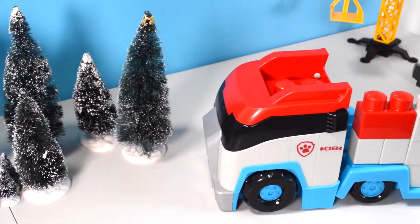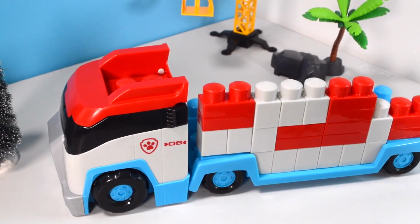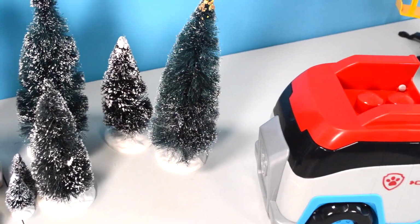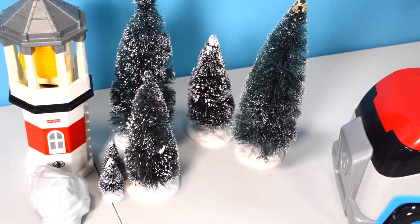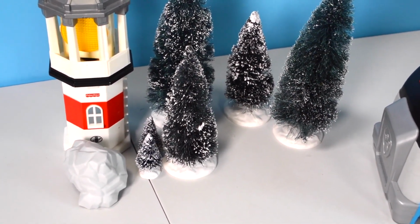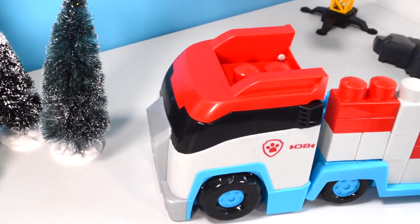Now we have more surprises to find. These first two are super easy because we can see them. The next ones we're not able to see. Look around. Look at the rocks. Look near the lighthouse. What can you find? Look at anything that's suspicious. Look what you can find.